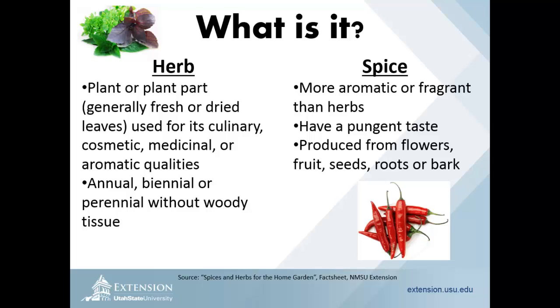As for spices, they are more aromatic or fragrant than herbs and have a pungent or strong taste. Unlike the herbs, spices more often come from the flowers, fruit, seeds, root, or bark of the plant and not the leaves. Some examples of spices would be cinnamon, which comes from bark, ginger, which comes from the root, black pepper, which comes from a berry, nutmeg, which comes from seeds, and cloves, which comes from the bud. Even though they are different botanically, you might hear the words used interchangeably or simply substituted with the word seasoning.